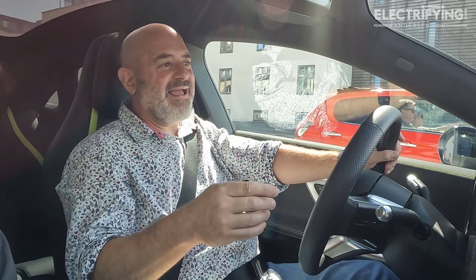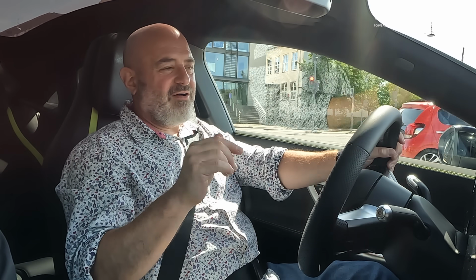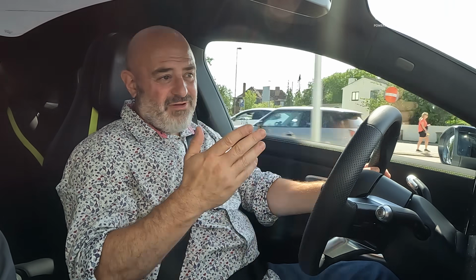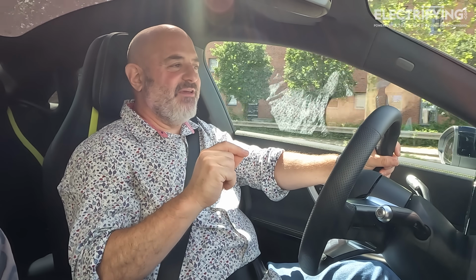Now, again, that's nothing new. We've had it on the Porsche Taycan for a few years now. But on the Porsche, it's all about the performance. So it's about having the acceleration when you're in launch mode. Whereas on this car, it's about keeping the motor at the most efficient point. So that's quite clever. I've been driving it a while now and I haven't noticed it changing. On the Porsche, you definitely can feel a thunk as it changes ratio. On this, I haven't felt it yet.